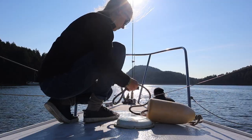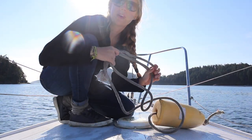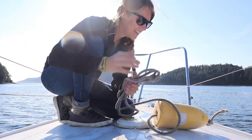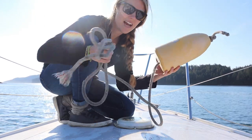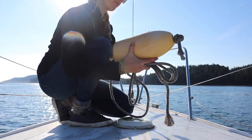We're leaving an old line and floaty on the mooring ball just to make it easier, because last time when we hooked up and there were no lines attached to it, it's a really small hole that you have to get into. So this at least will let us grab the floaty, tie up really quickly, and then put our normal mooring lines on.